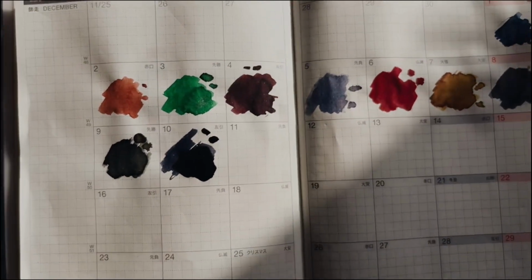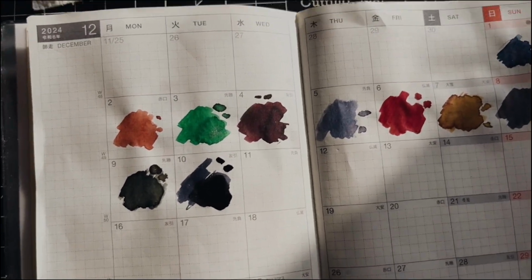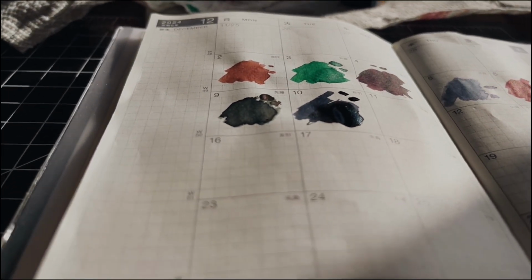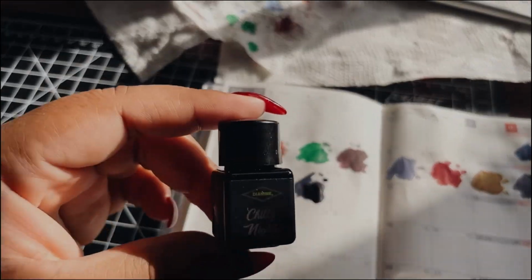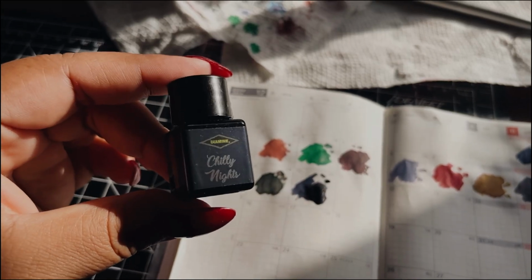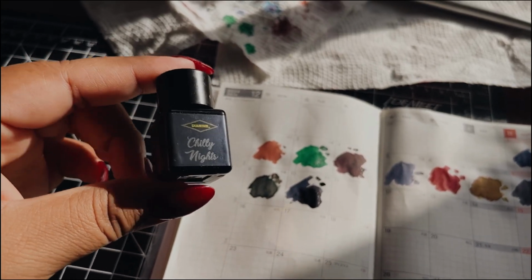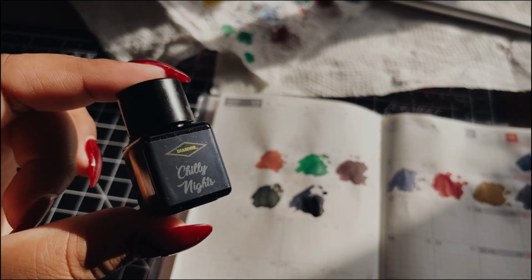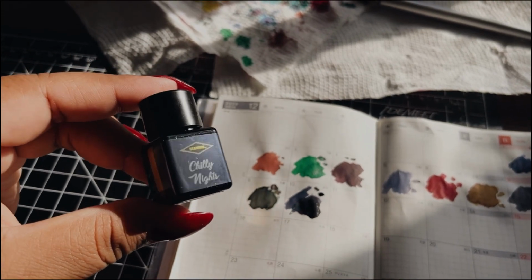Beautiful. It's a pretty blue. Okay, so Chilly Nights is really pretty. It's a pretty blue. It does have shimmer, but it looks like it's a light shimmer. We like that.